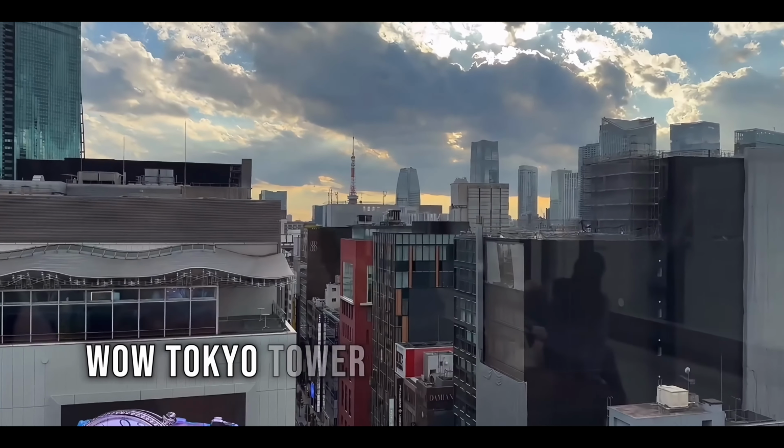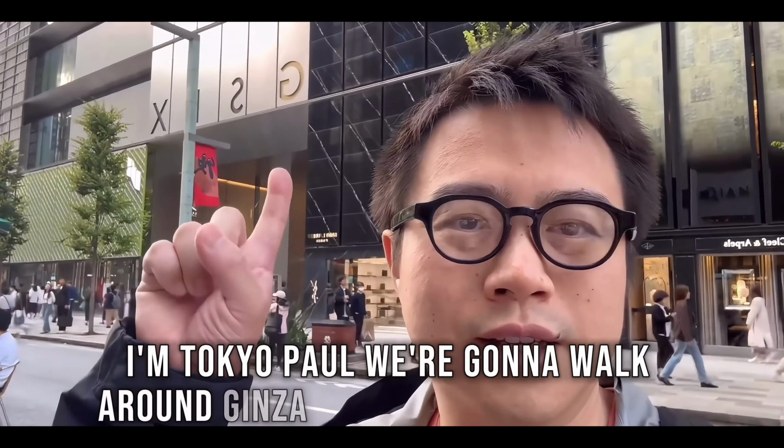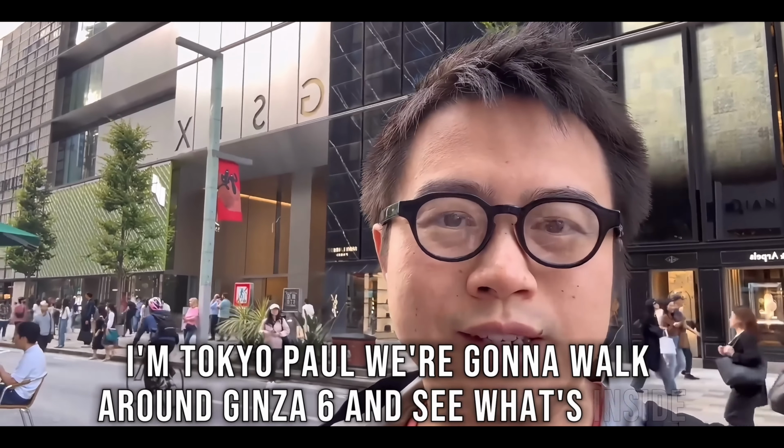Wow, Tokyo Tower. Check that out. This is Ginza Six. Hey, I'm TokyoPaul. We're gonna walk around Ginza Six and see what's inside.